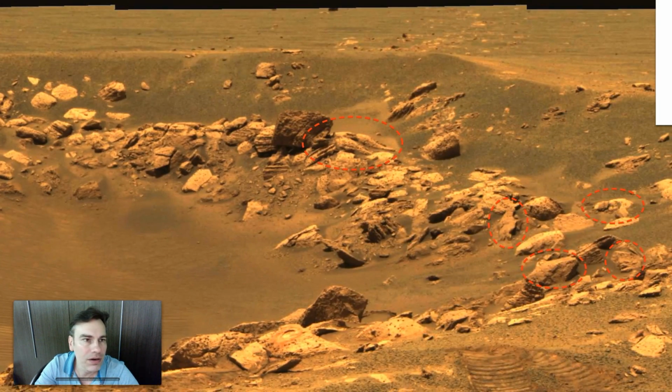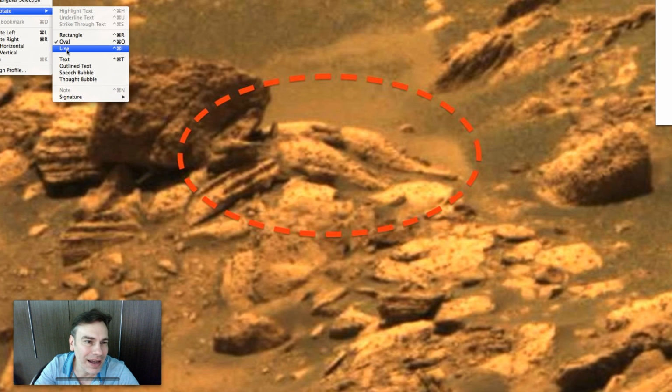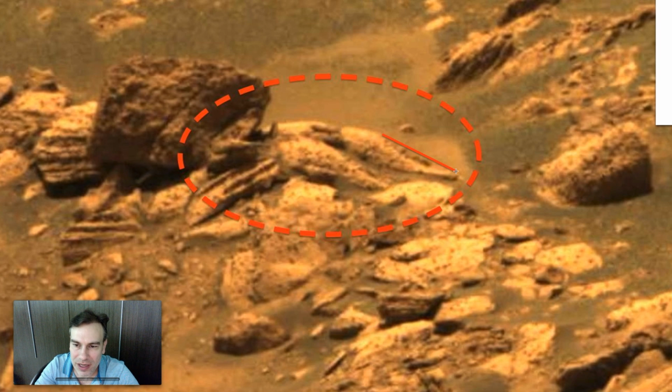Over to here, we have a ship. This looks like a spaceship. Now the body of the ship goes all the way down, and you can see there's a line that goes here, it comes up, almost like a body.